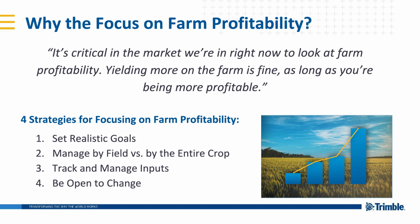So I think it's critical in the market we're in right now that we have to look at farm profitability. We can't think of it as, I want to farm more acres, I want to yield more on the farm. Yielding more is fine as long as I'm being more profitable. But if I was able to farm 2,000 acres and make just as much money as if I were to farm 3,000 acres, then what's the point of farming 3,000 acres? Yeah. So it's really working smarter, not harder.